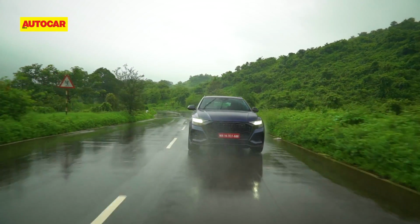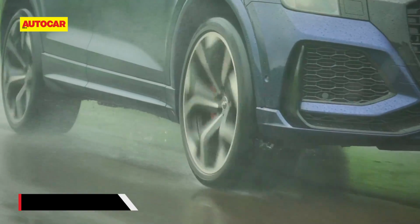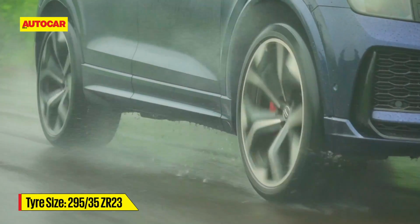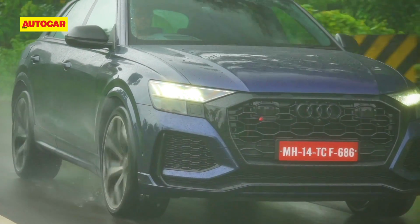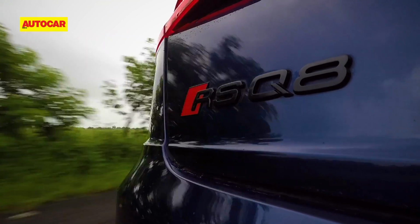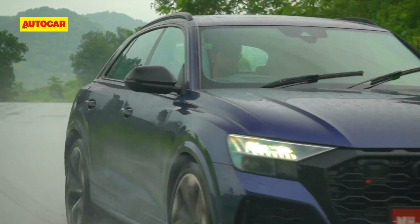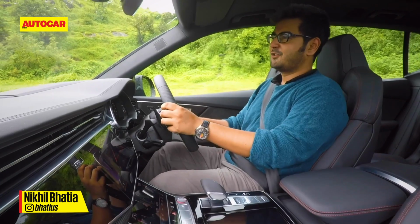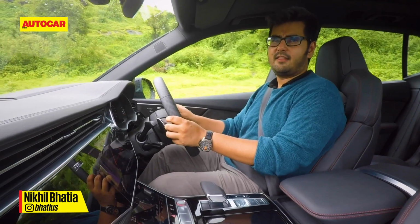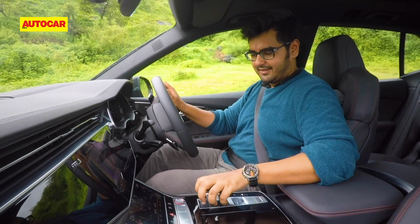The good thing is that the roads en route won't pose much of a challenge to the RS Q8. The 23-inch tires have enough sidewall to take the initial impact, and the air suspension just softens the blow further. For all its performance, the RS Q8 is as comfy as a standard Q8. And when you're done with a day of chasing supercars, you can actually take the RS Q8 off the beaten track. I'll show you how.